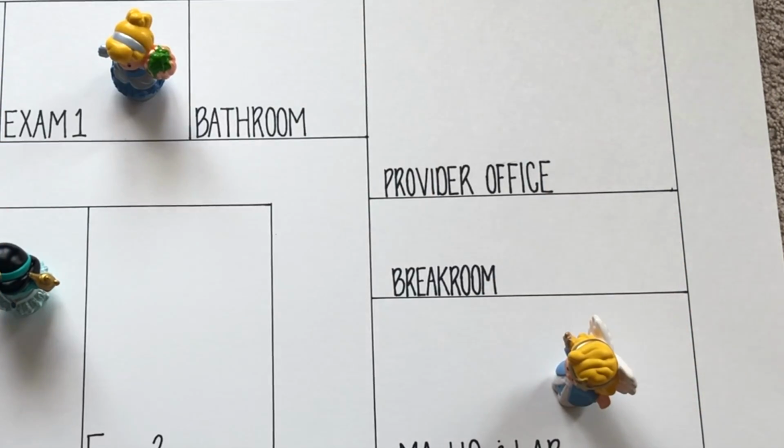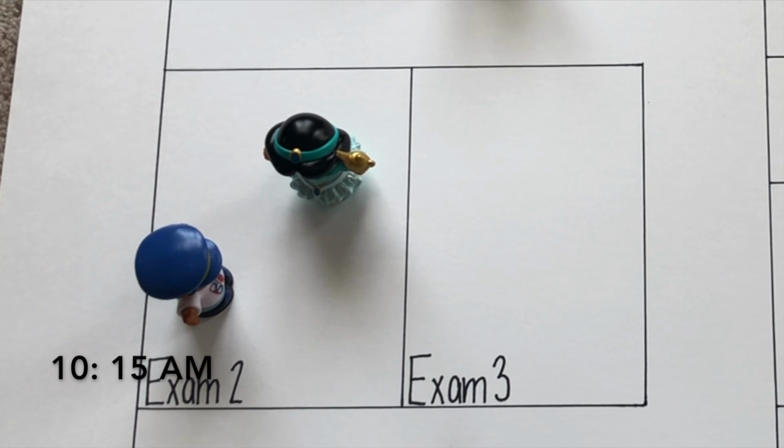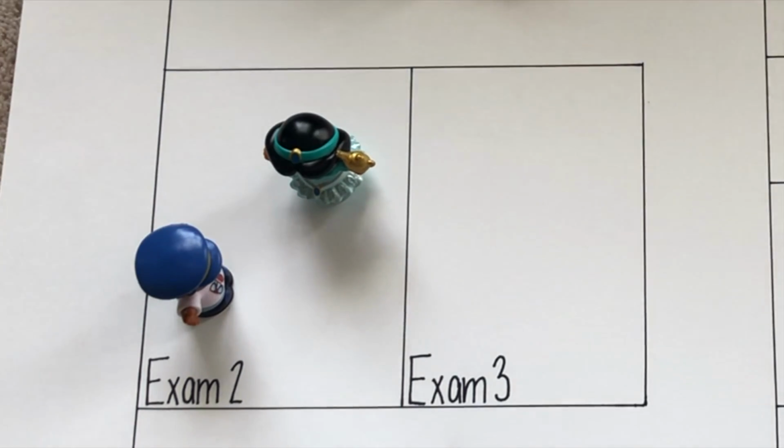So where is Princess Provider anyway? To answer that, we're going to have to go back in time just a couple minutes to 10:15, where Princess Provider is slowly inching her way towards the door in her appointment with Mr. Pilot. They've gone over everything, and Princess Provider is pretty impressed with herself that she was able to cover everything, get a good chat in, all in 20 minutes.